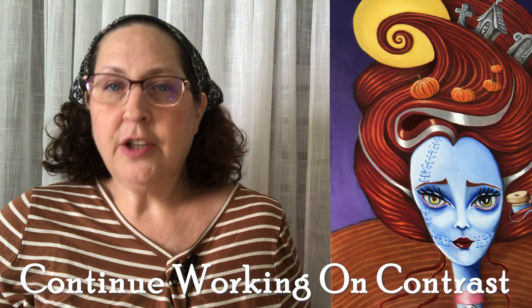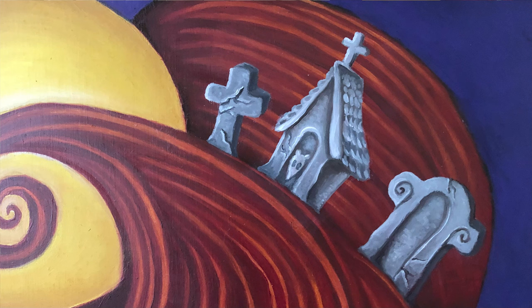You know the point. Continue working on my contrasts. So these gravestones again. They're light next to dark, and it looks great. That light right next to the dark, I think that is a cool tool to have in my toolbox.